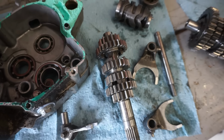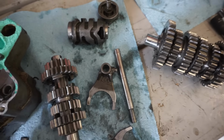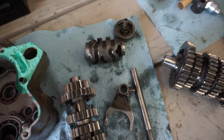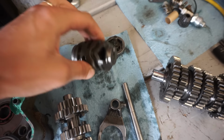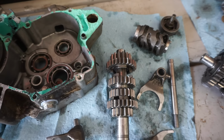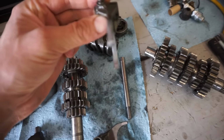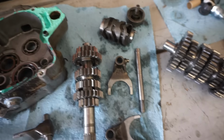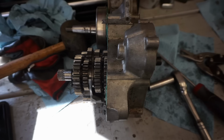So I'm thinking possibly that he maybe put the forks in the wrong grooves on the shift drum, possibly. That's pretty much all I could think of that could go wrong with this, because all the gears are perfect, the forks aren't bent or worn down. So I'm thinking he just put these in the wrong grooves.